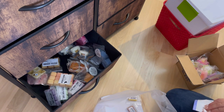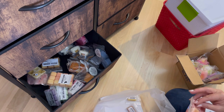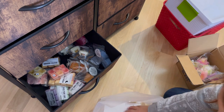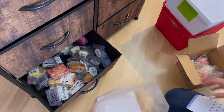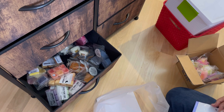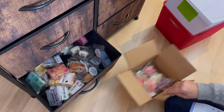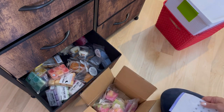I don't know if I'll put in my random act of kindness in here yet because I like to keep those separate. Oh, that's a sassy girl. I like to keep those separate only because then when I pull those, I can make sure I know who sent them to me. I think I'm also gonna do my glitterati in here.